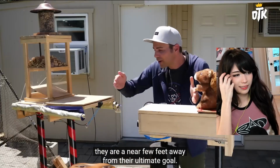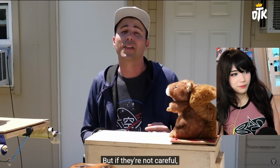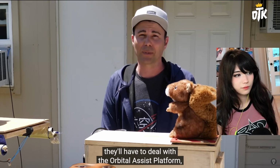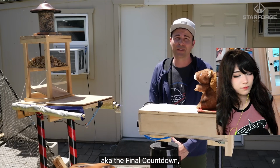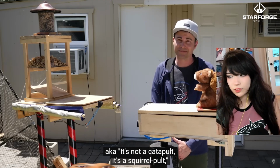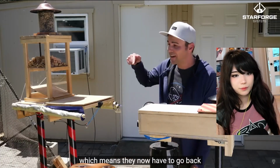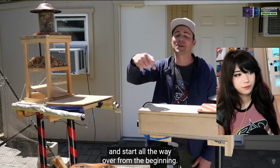At this point, they are a mere few feet away from their ultimate goal, but if they're not careful, they'll have to deal with the Orbital Assist platform, aka the final countdown, aka it's not a catapult, it's a squirrelapult. Which means they now have to go back and start all the way over from the beginning.